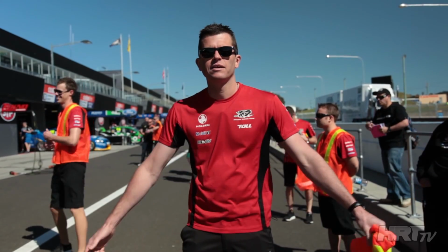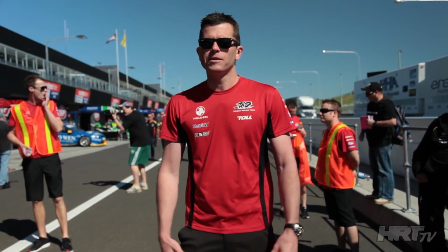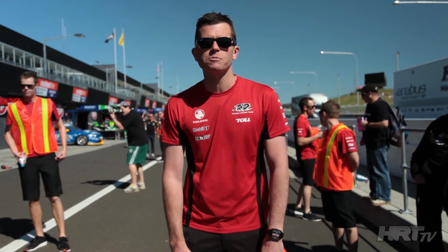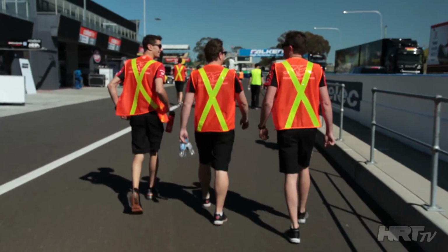Hey guys, here we are Wednesday morning, about to head off on the team track walk. We do it every round, but this one's a bit more special. Actually a bit more work too. It's quite a bit of effort to walk up the hill. The TV doesn't do justice just how steep it is.